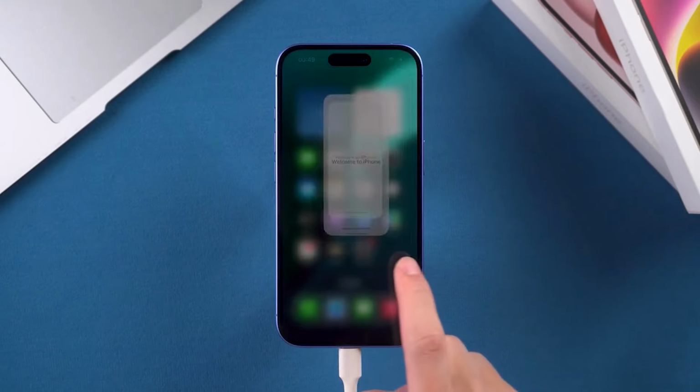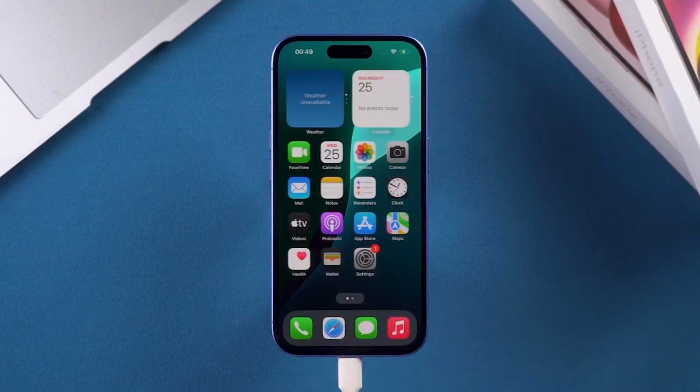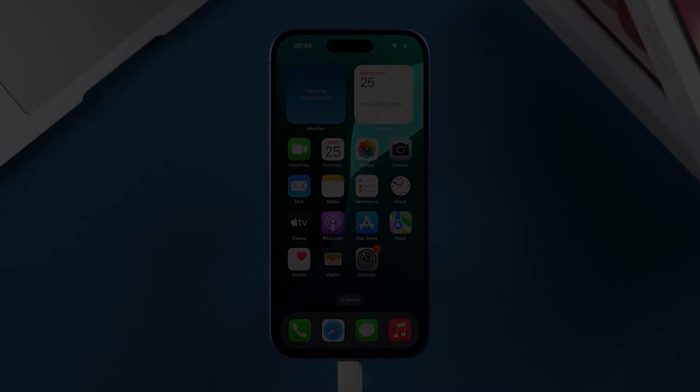Alright, and once the setup is complete, you guys can see you are back in your phone, and you guys can start using your phone right now without any passcode lock anymore. So this is how simple and straightforward it is just to get your iPhone passcode removed in less than 10 minutes time, and this is the demonstration itself. So I hope you guys enjoyed it, and now let's head back to the video itself.